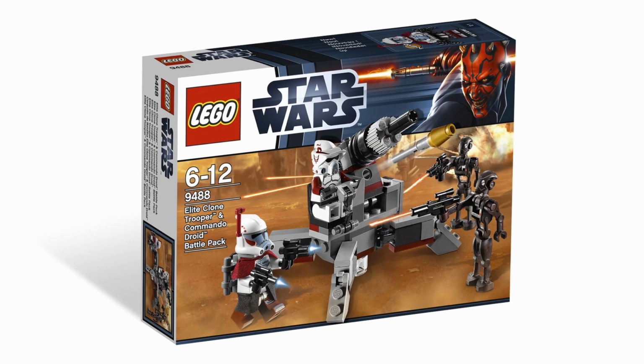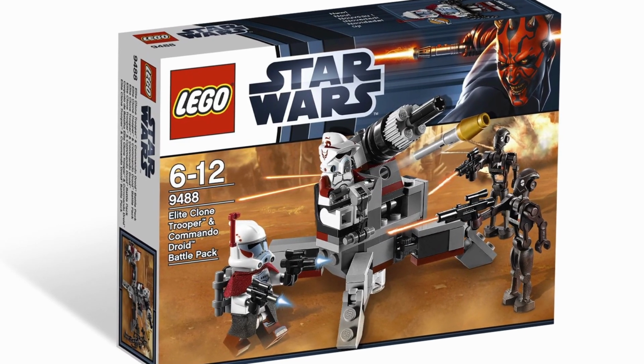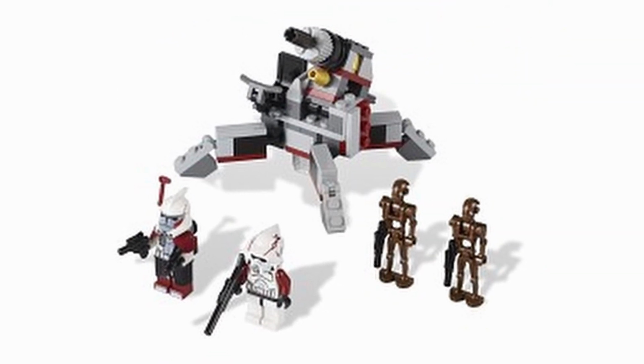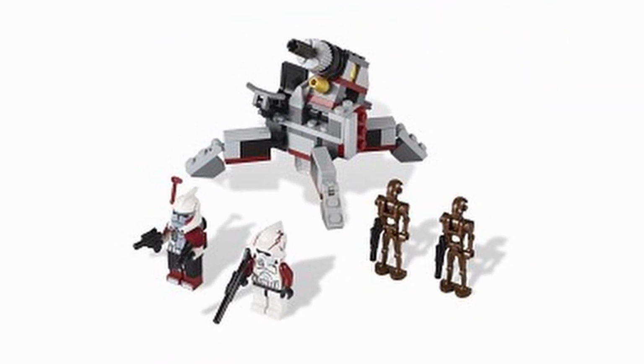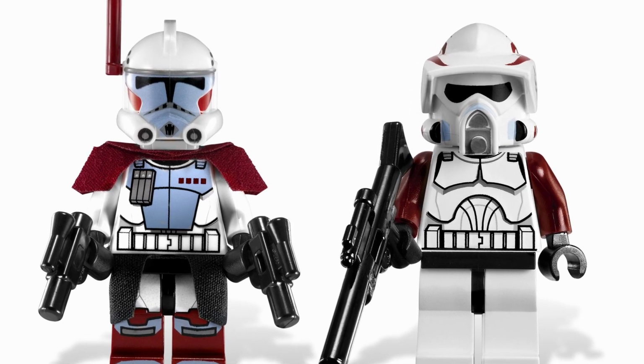So at the number 4 spot, we do have the year 2012. Now, the majority of these sets were Return of the Jedi and also Clone Wars. So one of my favorite sets for this year was definitely the Elite Clone Trooper and Commando Droid Battle Pack. So this was an army builder where you'd get 2 Commando Droids, an ARC Trooper, and an ARF Trooper. So this was a really good set if you want to build up your army, Separatist, Republic, or even both.